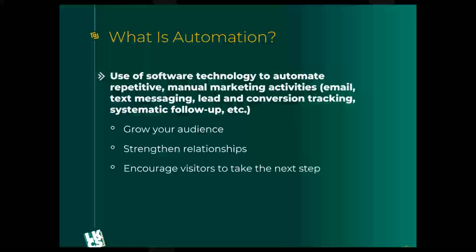And by leveraging data on your website and through touch points of your email marketing efforts, you can basically categorize your audience. Using these categories, or personas as they're often referred to, automation tracks can be set up to serve them custom content at regular intervals. This can help to grow your audience, strengthen relationships, and encourage that audience to take the next steps.